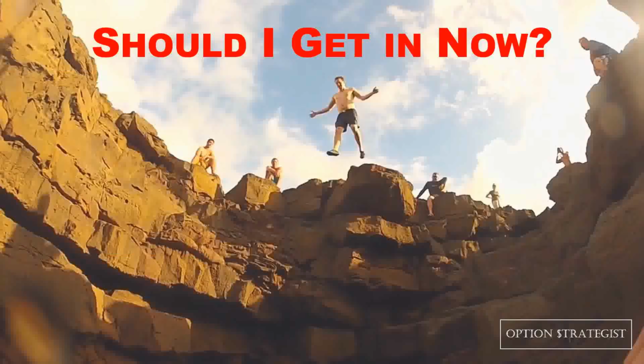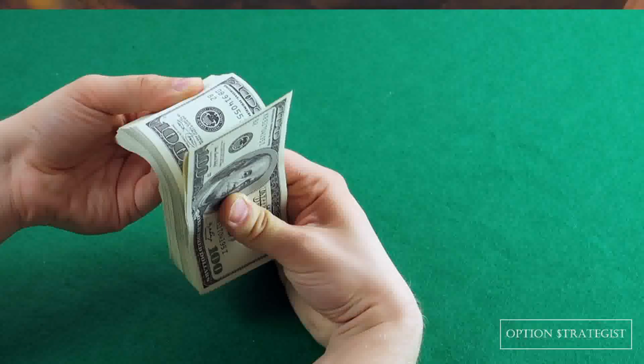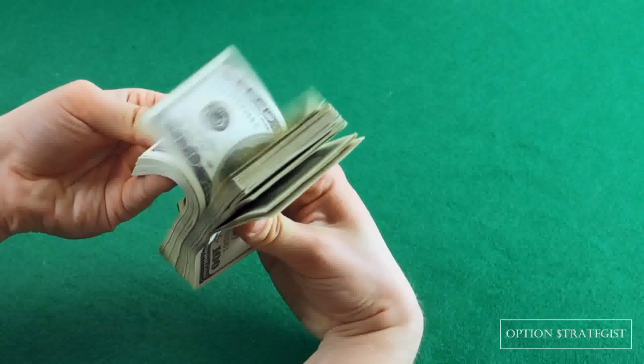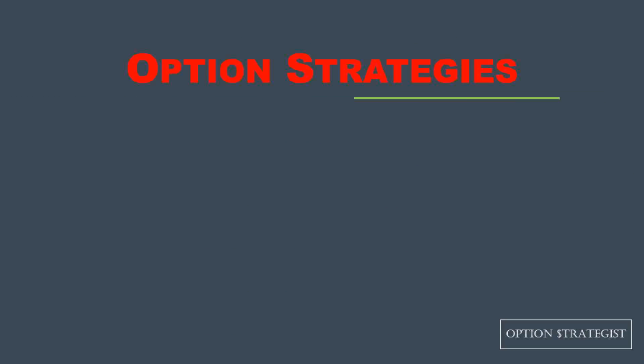So should I jump in and buy Occidental Petroleum stock now? Instead of outright buying the stock, I can use options to give me some advantage. Now, let's look at the option strategies that I can use to trade Occidental Petroleum moving upward. The first strategy is selling a put.